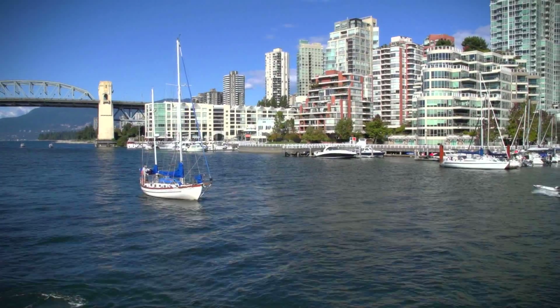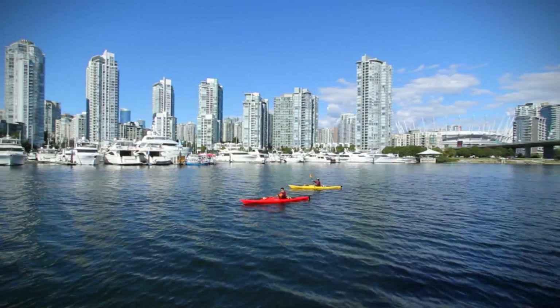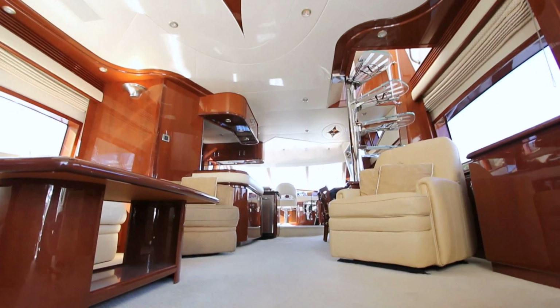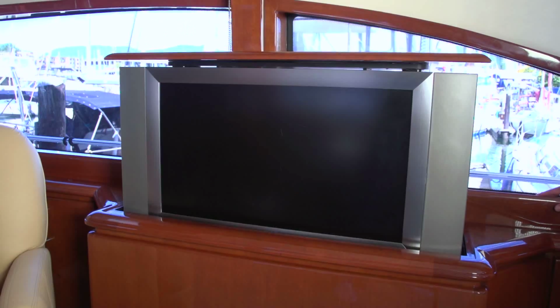Now, it's great to be at one with Mother Nature and enjoying the view and some fresh saltwater air. That said, I do like to watch the hockey game once in a while, but I don't see a TV around here. For those times where you want the hockey game on, the TV lifts up and out. And the cool thing about this yacht is there are 2 satellite systems, which means Mike never has to miss his favorite show, even when he's out in the middle of the ocean.